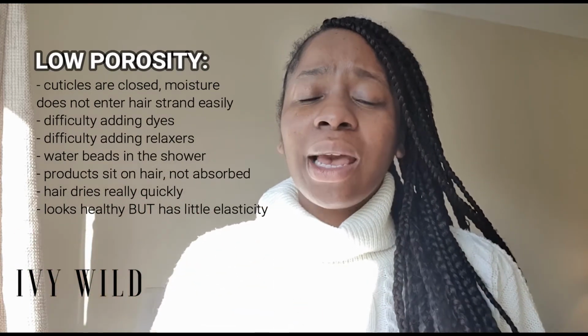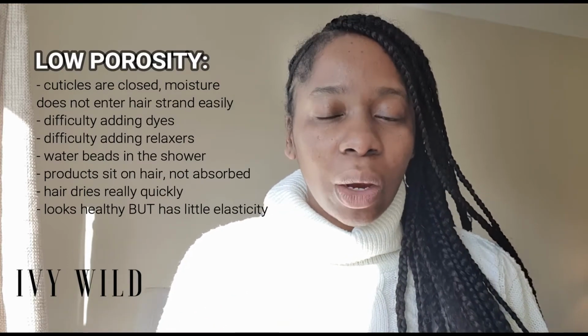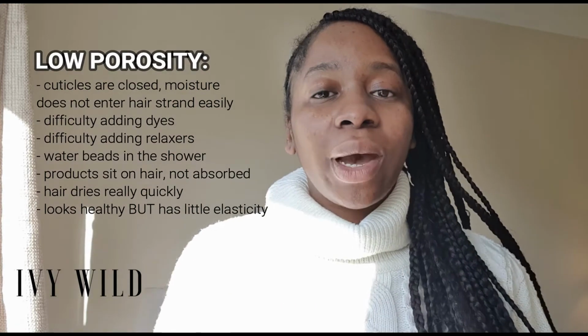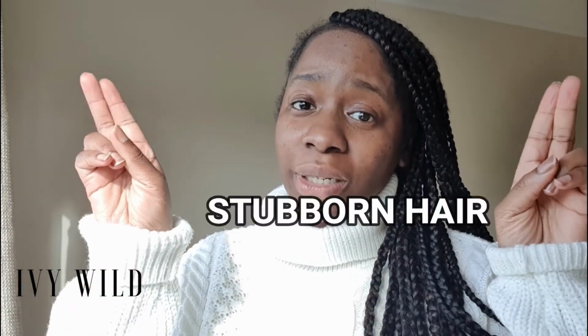most importantly, waters and sprays. And one of the indications that your hair has low porosity is when you're in the shower and you're seeing beads of water build on your hair, or if it takes a long time for your hair to change color, if you're adding a dye, or if it takes a long time for a relaxer to work on your hair. You could describe low porosity hair as stubborn hair.